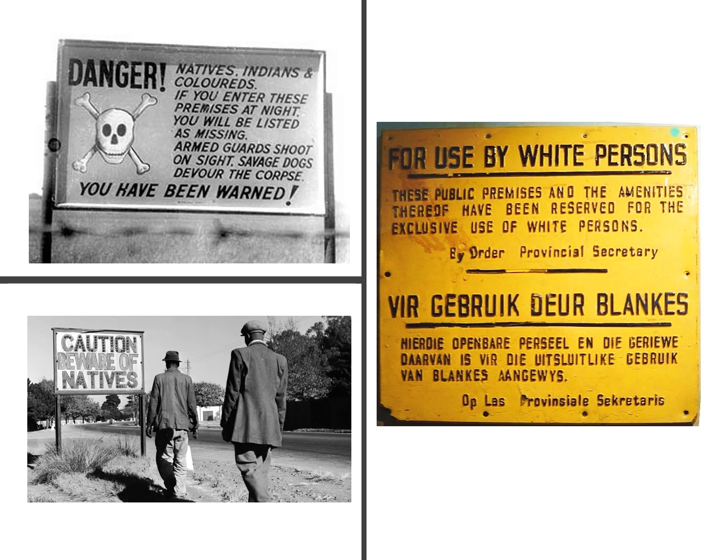So here are some images of signage that would have been commonplace at the time of the rise of apartheid in 1948. You see some of the language on here, and a lot of it is really about danger and caution, because you could have fines, you could be punished. As it says at the top left, natives, Indians, and coloreds, if you enter these premises at night, you will be listed as missing. Armed guards shoot on sight. Savage dogs devour the corpse. You have been warned. So not only were you to stay away from these areas, but there would be severe consequences if you crossed these lines.